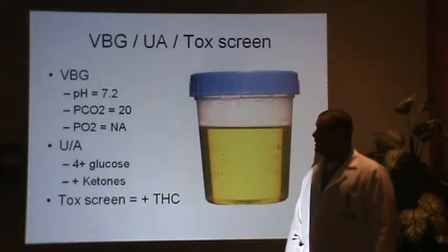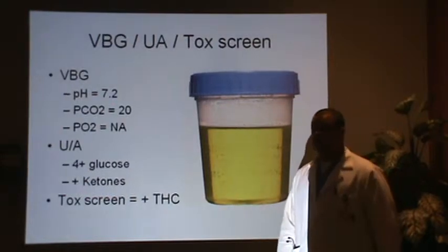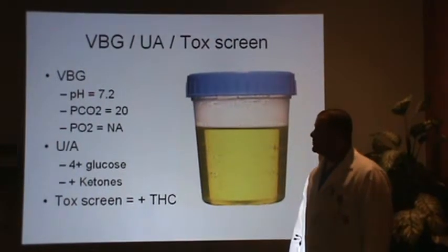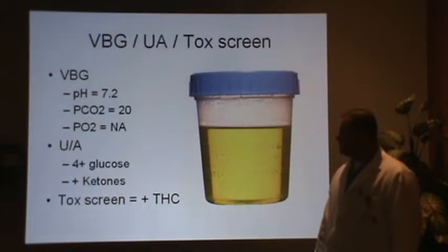I wanted to know if this guy was acidemic and or acidotic. He clearly is acidemic, noted here on his pH. This is actually his venous blood gas analysis. Later on in the case, I did do an arterial blood gas, but for reasons I'll explain a little later on. Urinalysis showed 4+ glucose plus ketones.